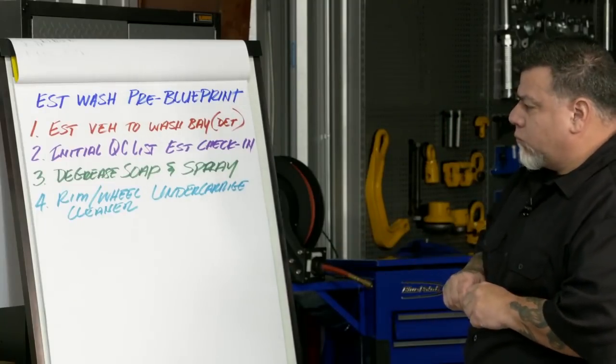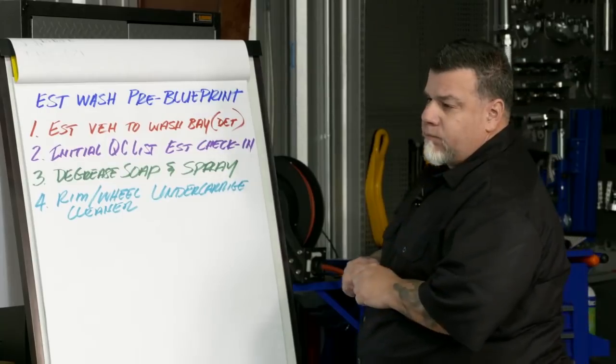So the SOP, if we were to go on the high level, would be we're going to do all the initial paperwork with the customer, then we're going to take it to the wash rack and do a pre-wash. And then we're going to bring it into our estimating bay. So that becomes a higher level SOP with a subset of SOPs. So I've got my undercarriage, I've degreased, I've soaped. What's next? Now question, are we going to start soaping at the top or at the bottom?